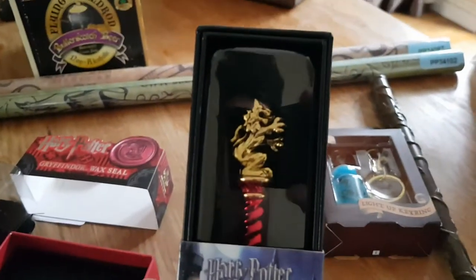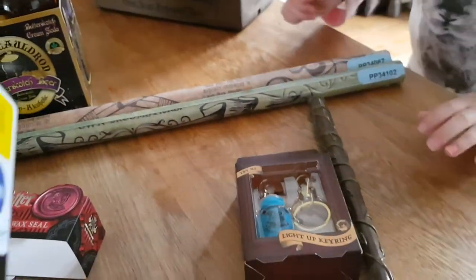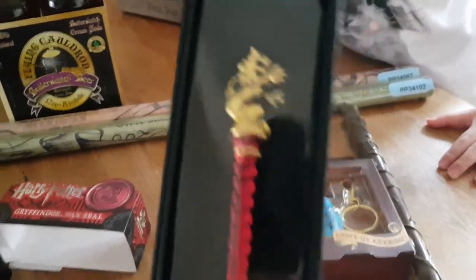Gryffindor pen. It's silver. Is it silver plated? That's £20. That's probably why the price. It's the price it was. Well, can we get that one? Well, you can see it anyway in the box. I won't take that out now.